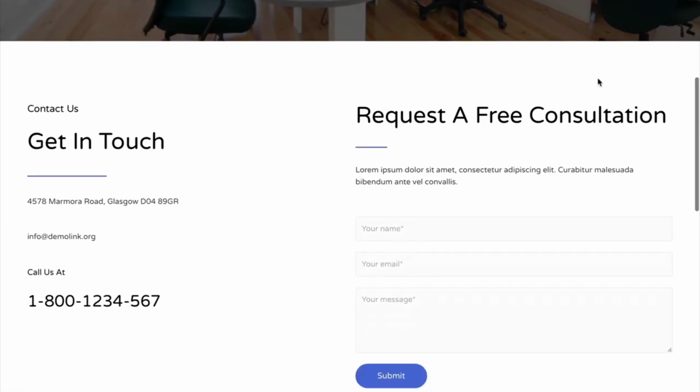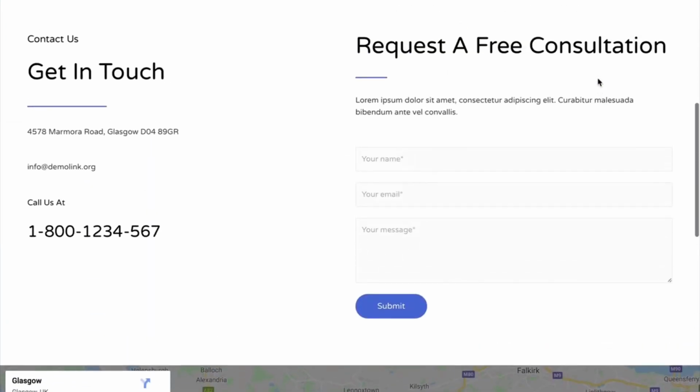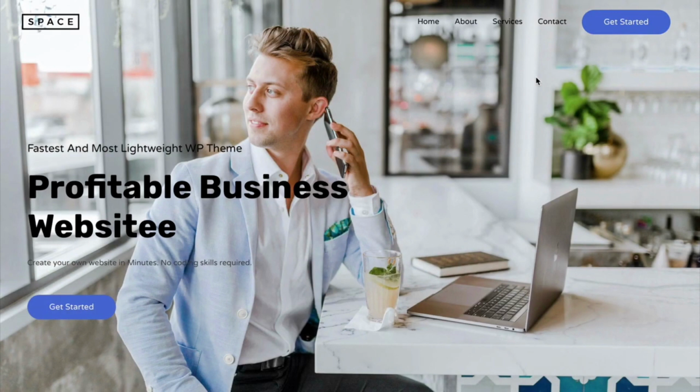The goal is for you to create a captivating business website so you can stand out from the crowd. A website designed to highlight your best work so you look like an expert right from the start.